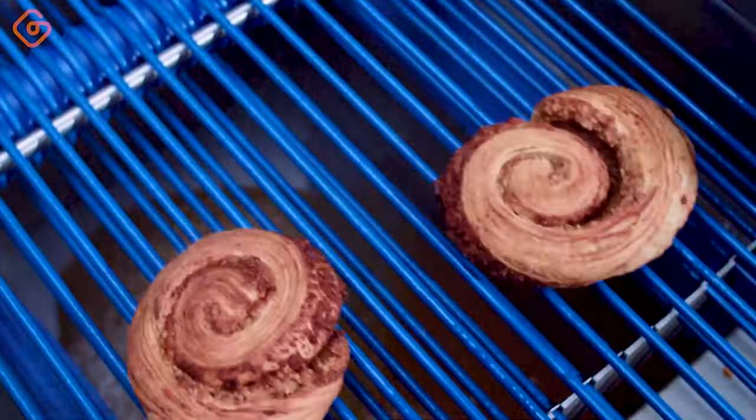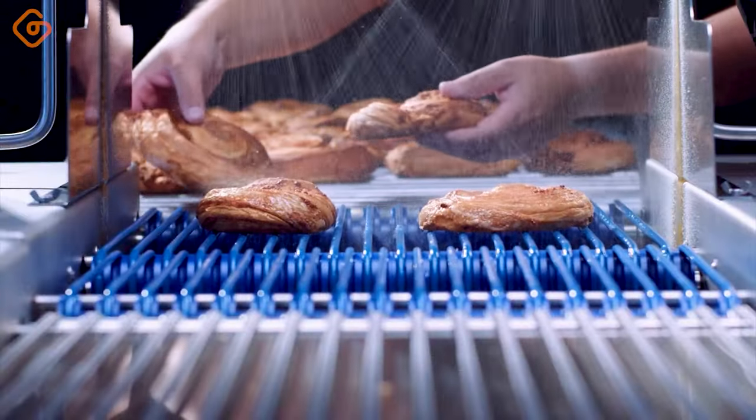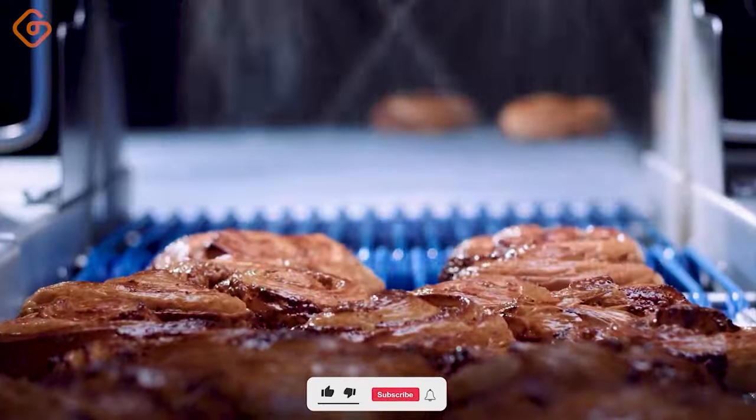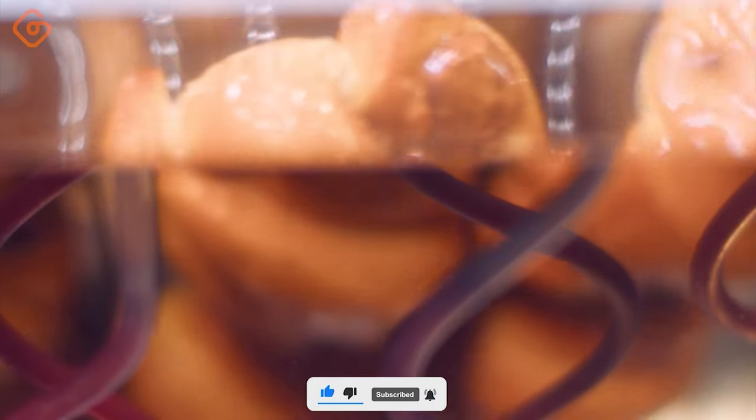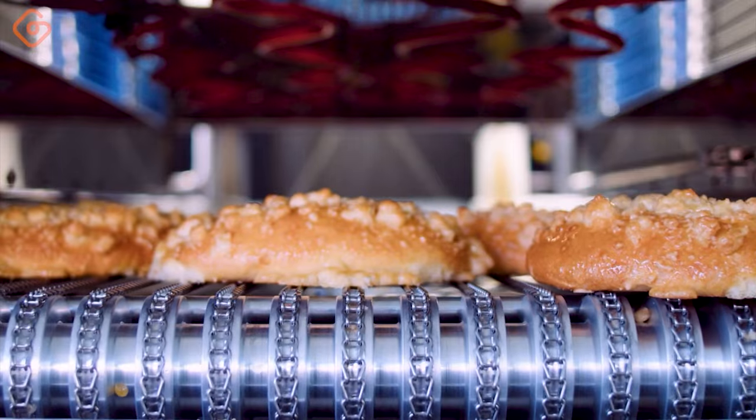The Combino belt system ensures perfect finishing for sweet buns, with uniform and shiny glazing for the best results. Apricot glaze, soft candy or icing, and drying done in a flash.